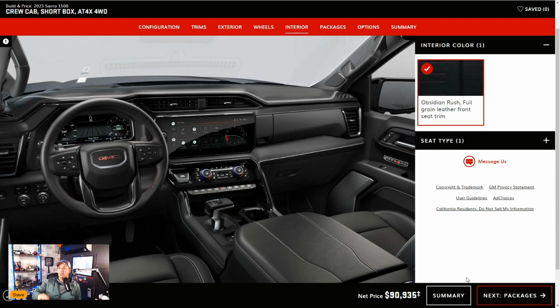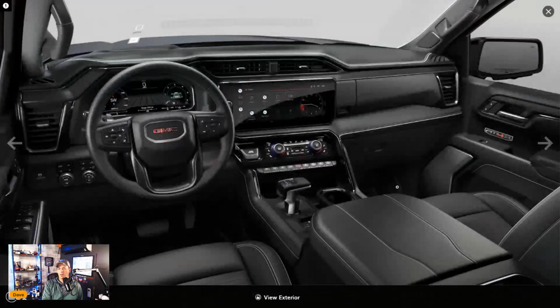Now, doesn't look like we're going to get a lot of color options here on the interior. Let's click this interior and kind of look around. One thing they do, I love their center stack, man. It looks really nice. You're getting that big 13.5, 13.8, something like that center stack. And I like the stretched out look to that thing. I think that they've done an excellent job. It doesn't feel too big, it just feels right to me.